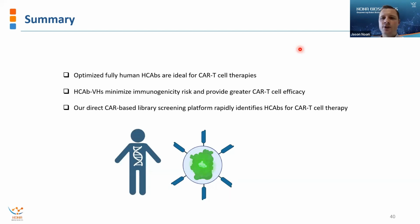This is, why do HCAb-VHs give greater CAR T cell function compared to HCAb-VHs? This is a great question, and this is something that we are so excited to explore. So far, I shared some data where we at least see that our most superior HCAb-VHs don't have very high binding affinity, more of a medium affinity. So it's not that they just generally have a higher affinity.